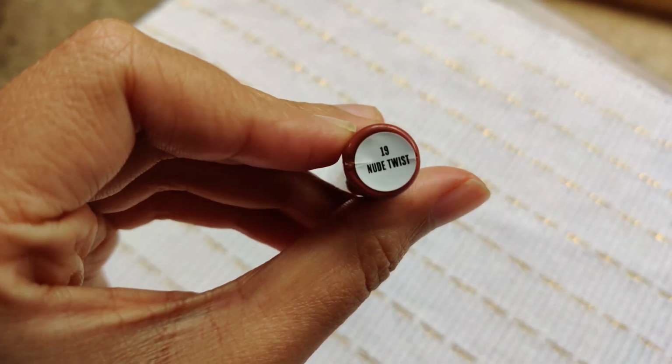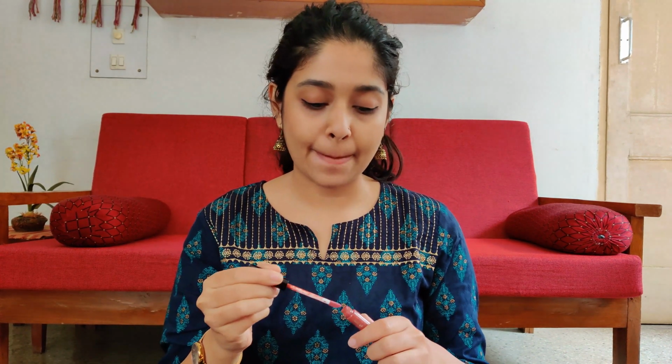For lipstick, today I'm going to be using Lakme's Forever Matte Liquid Lip Color in the shade Nude Twist. Oh, this is my favorite shade to wear every single day. It's a really nice peachy brown shade. It suits my skin tone very well. It's also going to suit fair to medium skin tones very well. And I absolutely love this shade. And it also smells like vanilla cake. I mean, who doesn't like that for everyday wear?